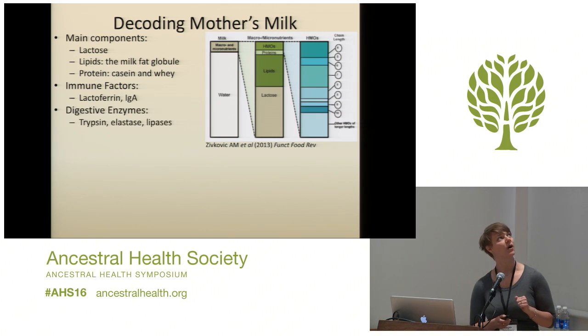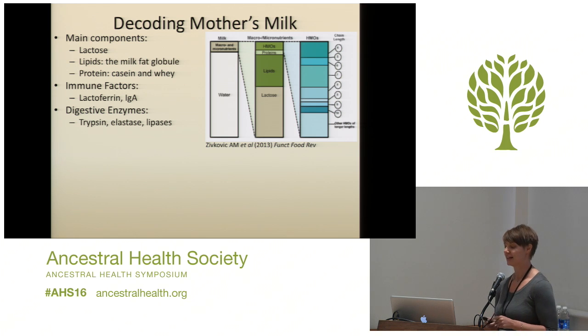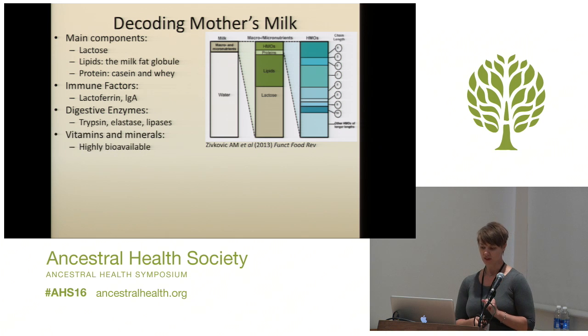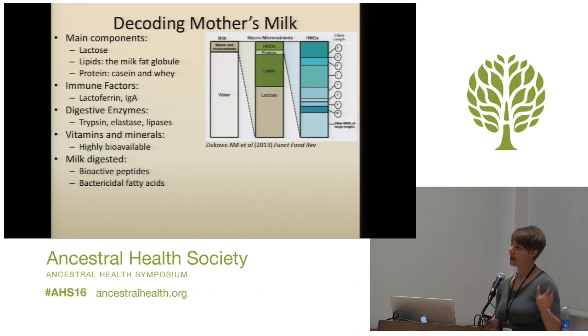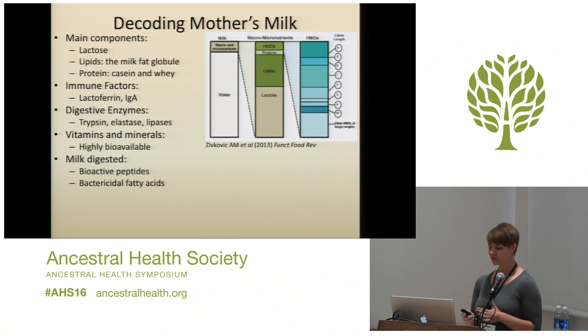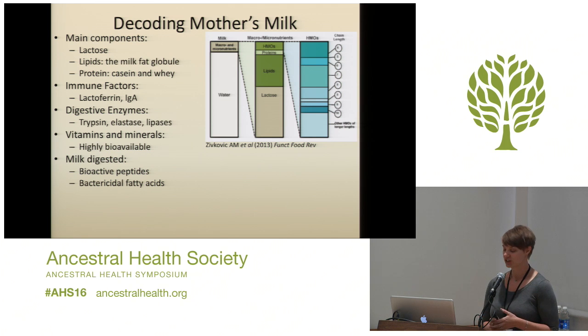In addition, a less known fact is that human milk actually contains digestive enzymes. So not only is the mother delivering all these nutrients to the baby, but also enzymes that help the baby digest it. Of course, vitamins and minerals that are highly bioavailable, more than in any other food matrix. And then milk digested: as milk components travel through the gut and become digested, they actually gain more properties. Peptides that are released from the digestion of certain proteins have bioactive effects, many of them immune.